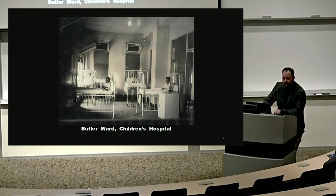This is one of only about 3 or 4 photographs that we have of the Butler ward. We have many, many images of our medical campus in the archives. I have not found one of the 0400 ward.